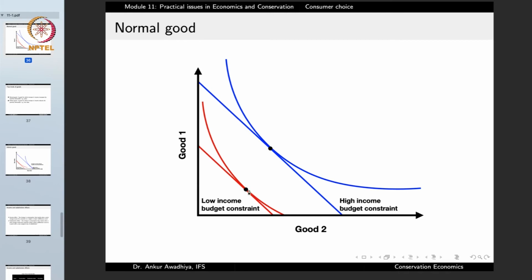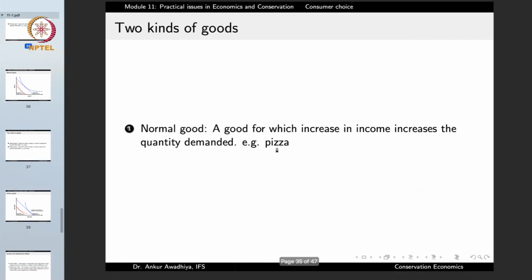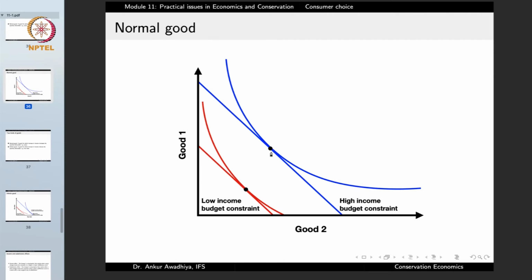And at this point, the consumer is having more of good 2 and more of good 1. So both good 1 and good 2 are normal goods because with an increase in income, the quantity demanded has increased. So if we draw these lines, and if we say that this is point 1 and this is point 2, then when the consumer is shifting from this lower income to the higher income, the consumer is having more of good 2 and also more of good 1. So these goods are normal goods.